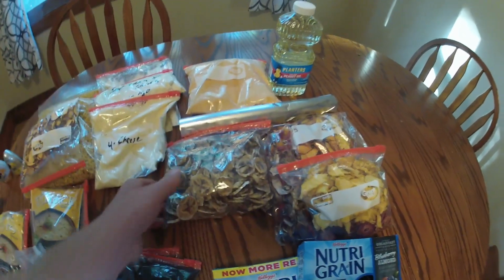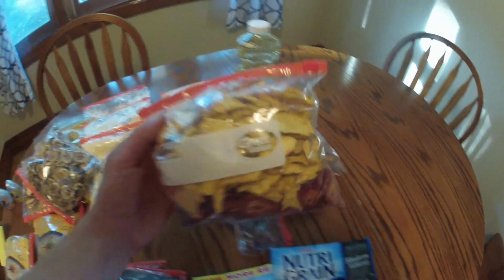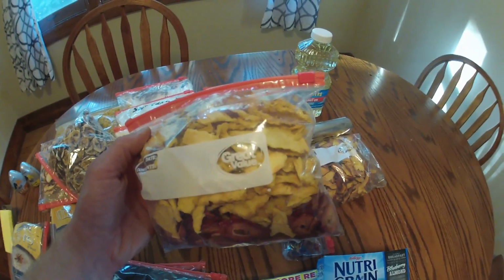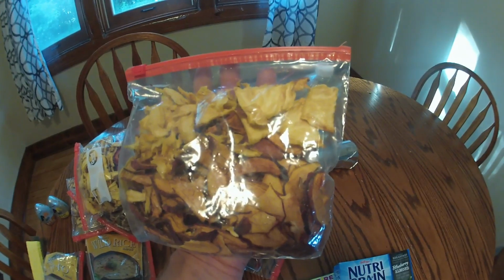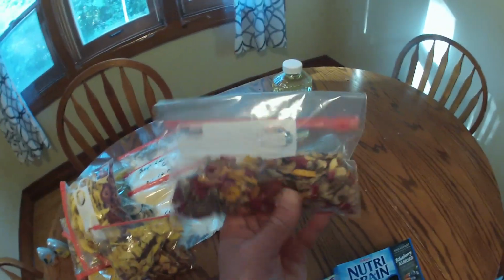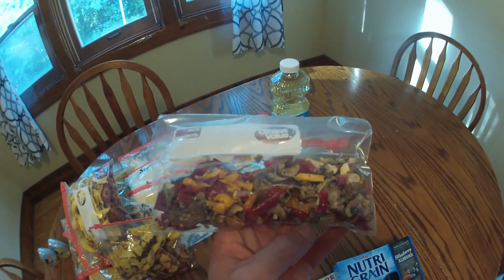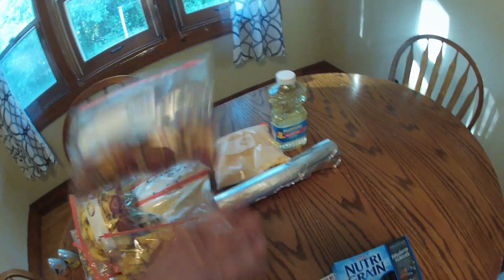8 apples, 11 bananas, 3 pineapples, and 4 pints of strawberries, and 7 peaches, 1 pint of mushrooms, and 4 red and yellow peppers.